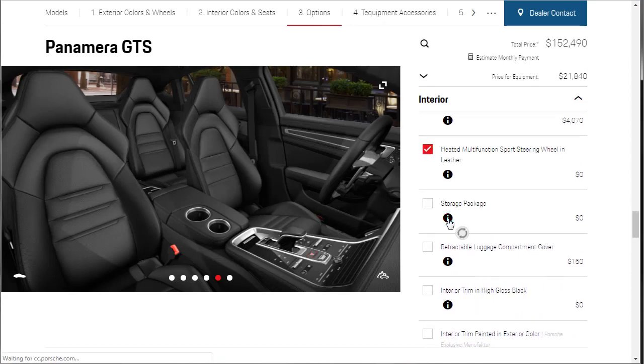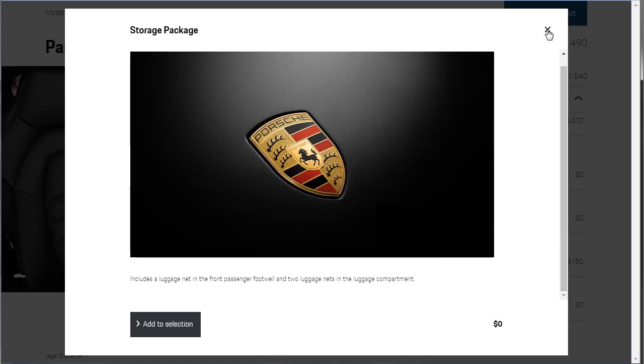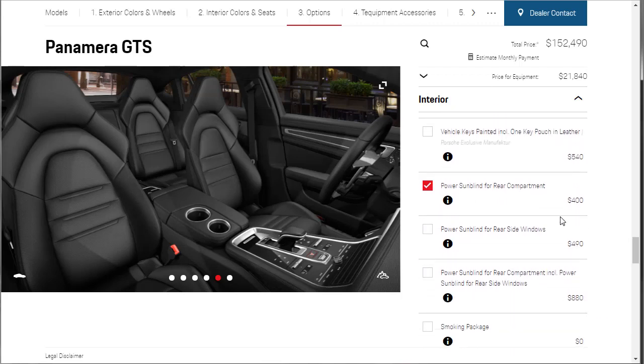What's the storage package? Are they going to show us a picture? Includes a luggage net. It's a luggage net? Never mind. They call that a storage package? Oh my God, somebody needs to get talked to over there.